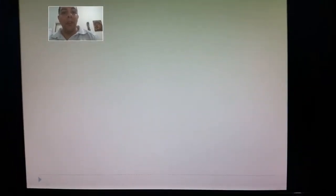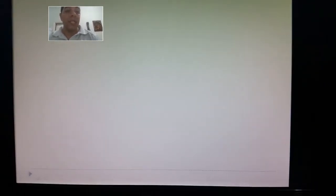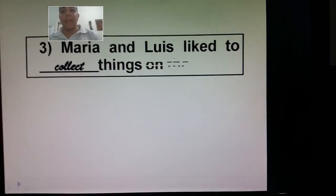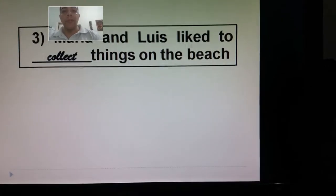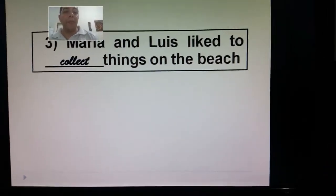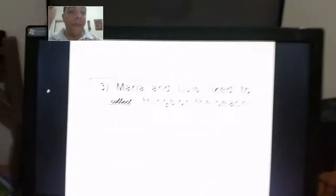Okay, pause the video whenever you have to. I cannot pause it because I cannot make it longer than it is. So, number 3, Maria and Luis like to collect things on the beach. Okay, so that's what they're doing. Have you ever been to the beach and collected shells? Many people do it because shells are beautiful. Like these ones. Look at these shells. They look very, very curious.